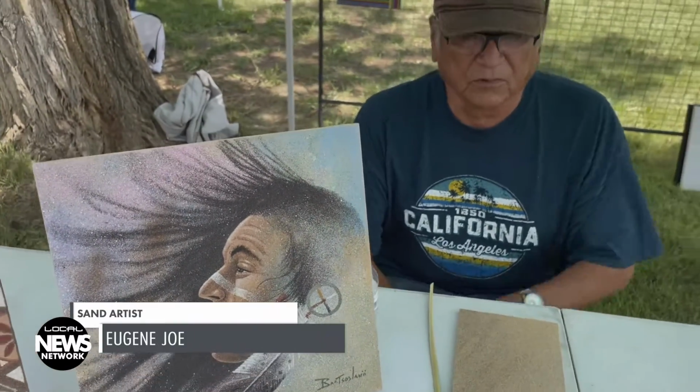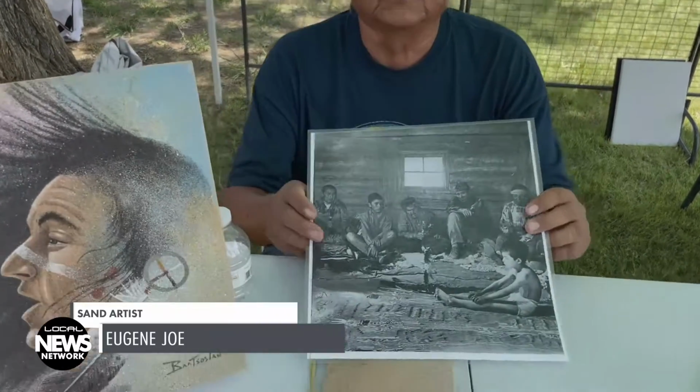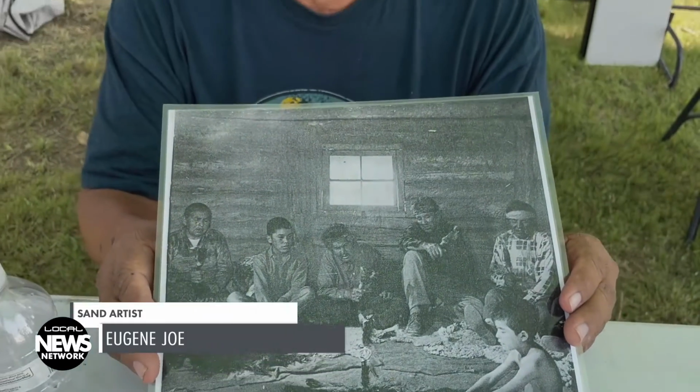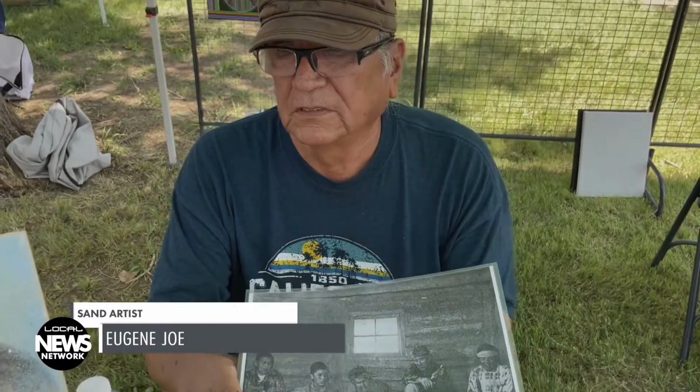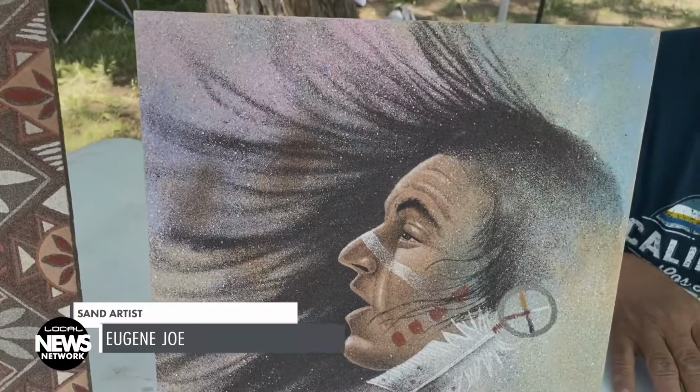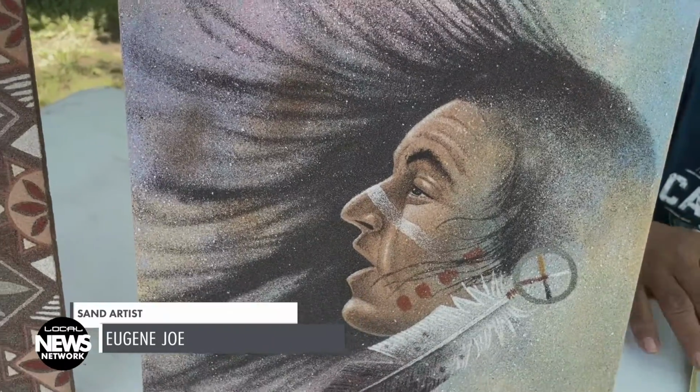Sand painting is more like the traditional, which is done in the Hogan for sick patients, sick people, and they're done in a traditional way in the Hogan. But we changed it to an art form. I call it contemporary sand art. So I teach that also in schools.